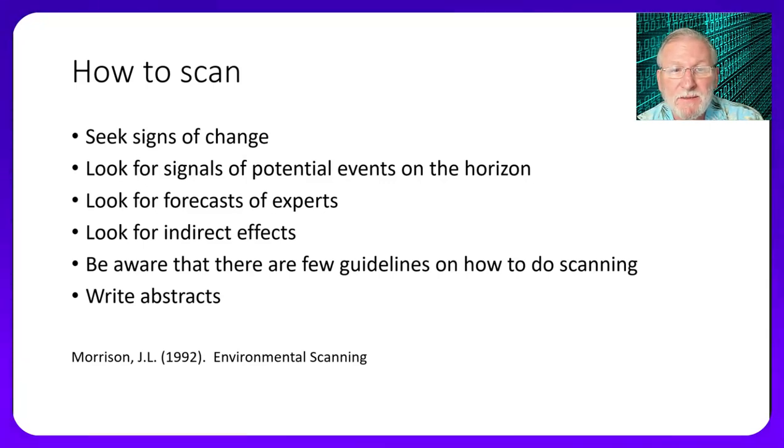Be aware that there are a few guidelines on how to do scanning. Write abstracts. As for sources of information, most of you are librarians, and you'll know how to do research. But be careful not to limit yourself to just the academic, especially when it comes to the technological and political facets. These areas change much faster than academic publishing cycles can keep up with, so cast your net broadly.